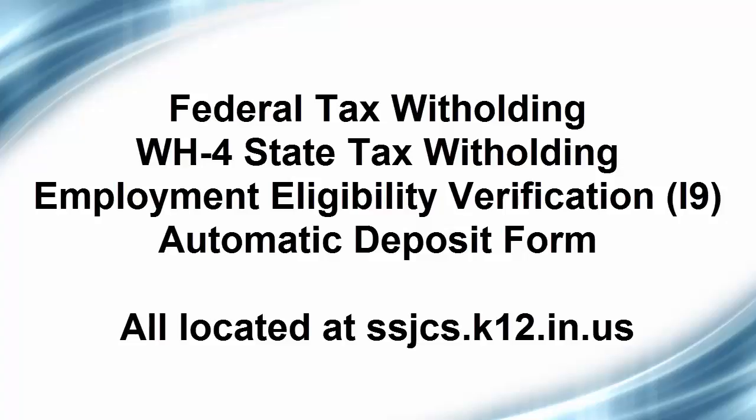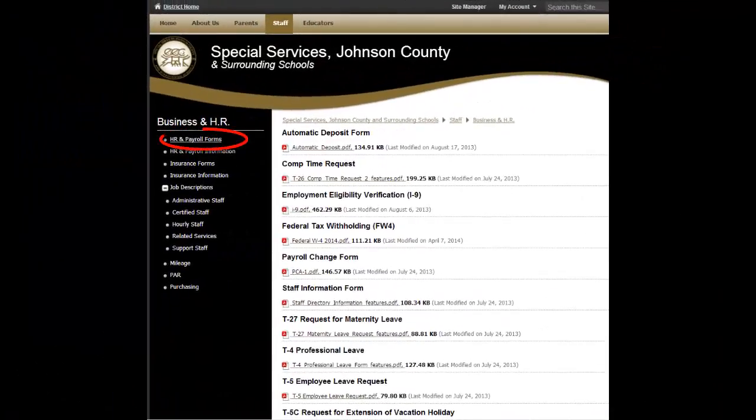As a new employee, you will be required to complete 4 following forms, which can be found on our website. Click on the link that says Business and HR. The first form that you must complete is the Federal Withholding Form, FW4.